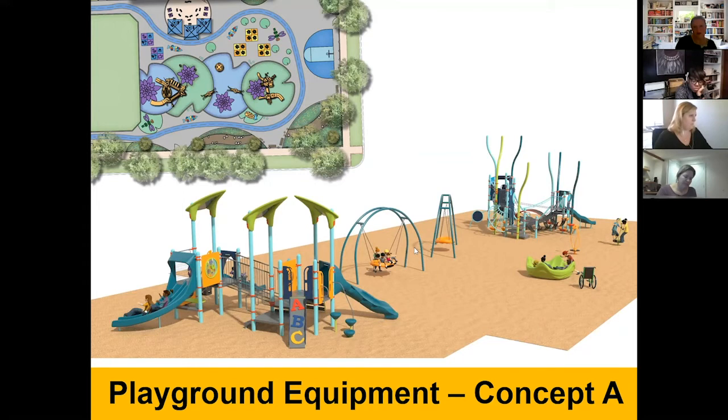And then in the middle area here, we have two group swings, and these are kind of an updated version of a tire swing. So, as you can see here, lots of kids can jump on and play. And then over on the right is a group spinner. It's ADA accessible. It provides back support, but again, a lot of kids can jump on. Again, another update to a classic merry-go-round.